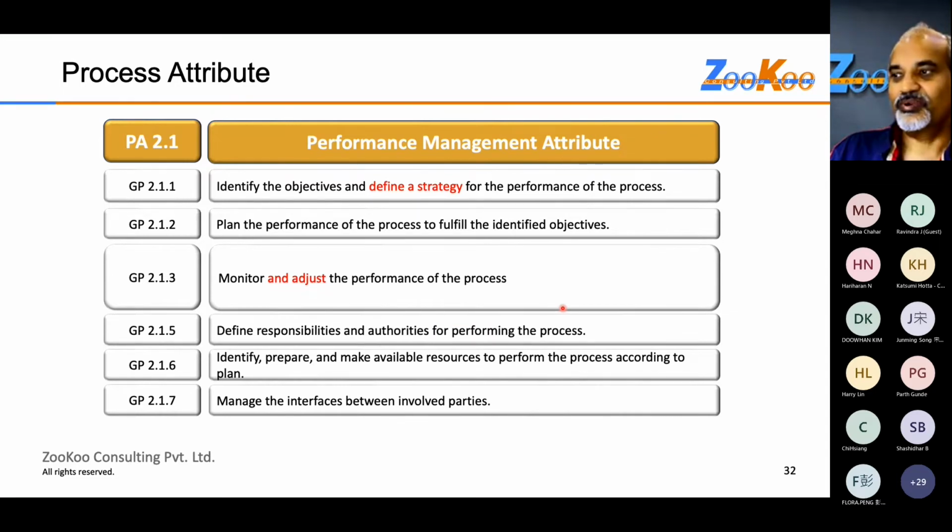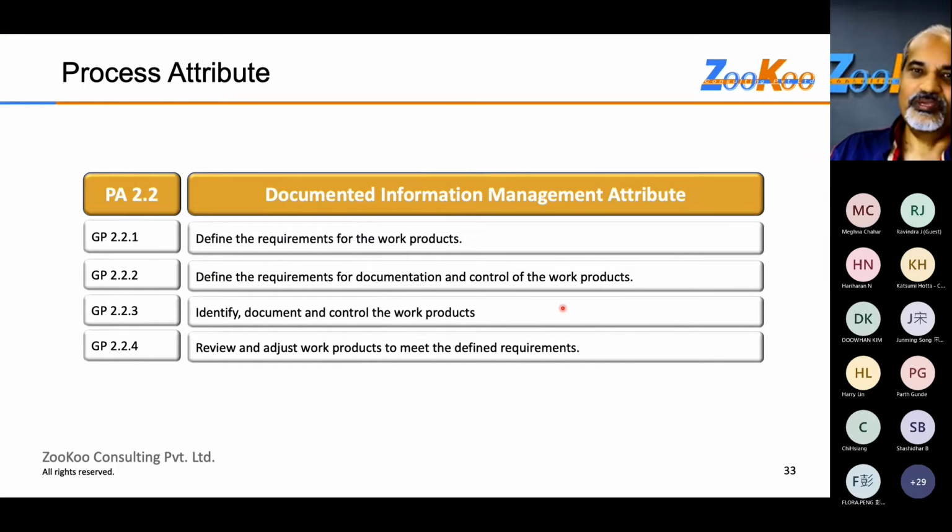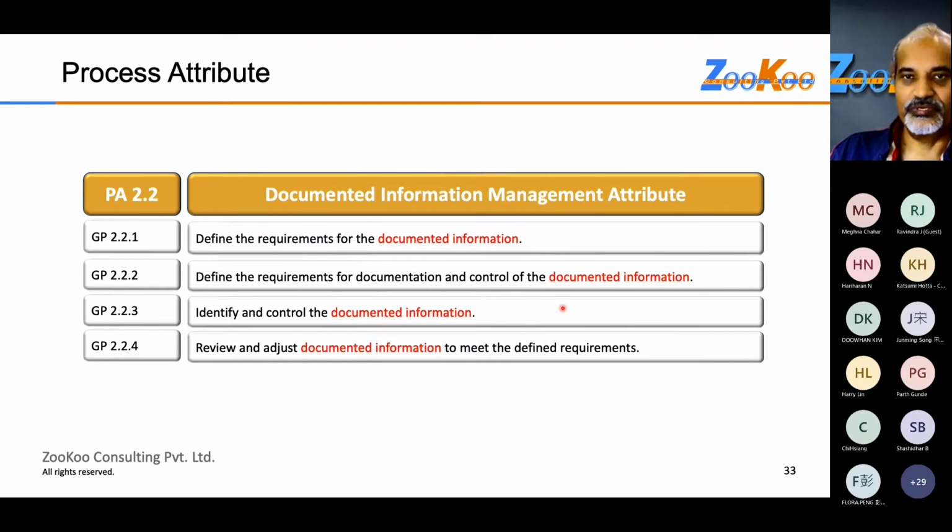And in 2.4, they are also adding the infrastructure names. Also, they are taking personnel. Of course, personnel was already there, but they are modifying it and making it available in GP 2.1.6. There is no change in GP 2.1.6. So now there will be a total of 6 generic practices in PA 2.1. There is no change in PA 2.2 except terminology. Now in place of work product, they are calling it documented information. Okay, the rest of the information remains almost the same. First, you are defining the requirements for documented information, maybe template, checklist and all. 2.2.2, you are defining the CM related information, some rules and regulations, how to control, how to document. And then 2.2.3 is execution, deployment. And 2.2.4 is a review based on 2.2.1.